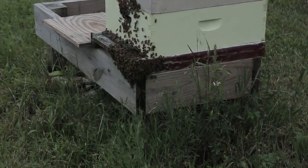So let's see if we can get the camera to go a little closer to the first beehive.